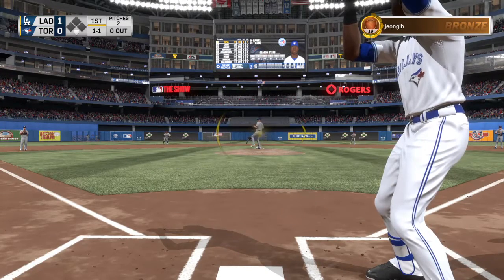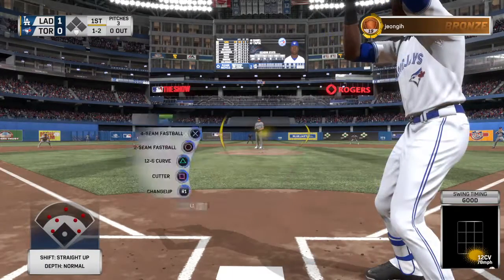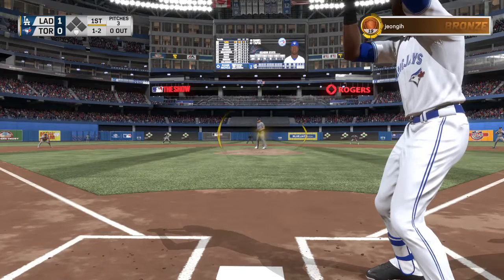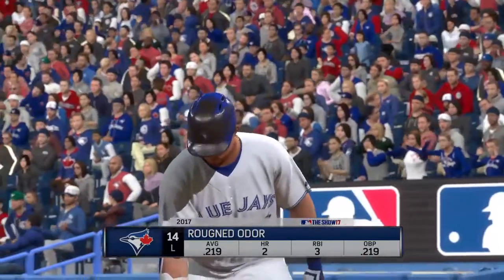One and one, here it comes. And he'll try to hold back on the pitch inside, but he pretty clearly broke the plane that time. It's strike two. And a changeup swung on and missed for the first out.